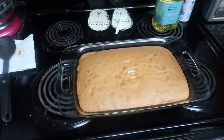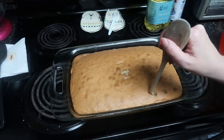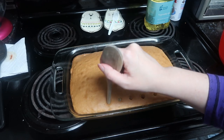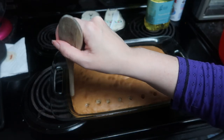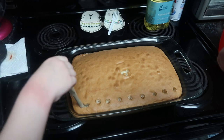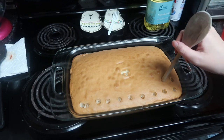No, we're good. We only need one wooden spoon, and we're gonna poke holes. Poke holes. Can I do one? No, Molly's gonna do it. Why? Because you can't go all the way down. You just go like 3/4 of the way down. Oh. Okay, I'll let you do one hole. One hole. Okay. Thank you. It's a really big hole. I know.